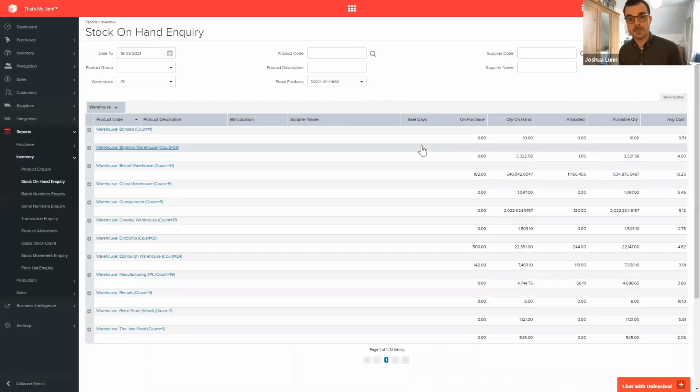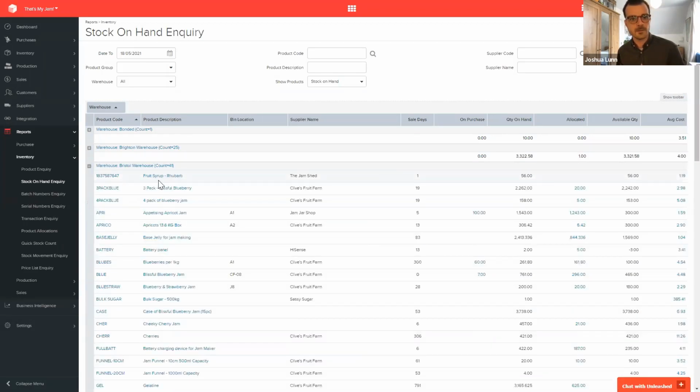If you are a warehouse manager, you might be just interested in how many units of everything do I have on the shelf, what is allocated, what's available. Costs may or may not be important to you. And one thing that I always want to point out on these reports is that if you want us to remove some of these columns during onboarding and customize this as per the individual user, we can do. But if I just open up the Bristol warehouse, I can see all of my stock, the sale days for that stock, what's currently coming in, what's on hand, all the allocation and all the availability.